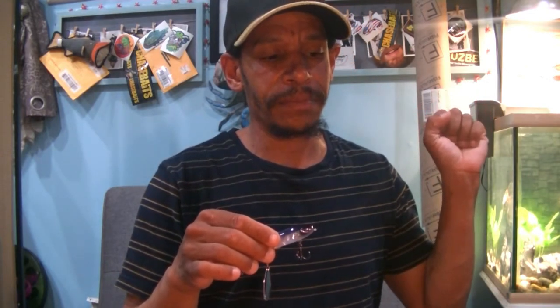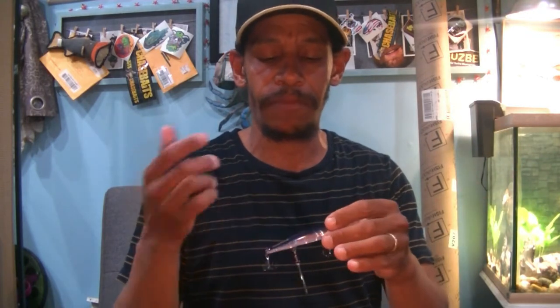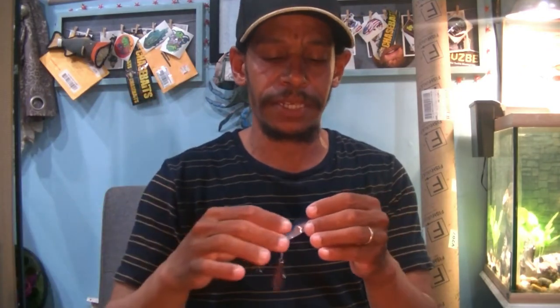Adding a swivel on the end will also get rid of your line twist on a lot of baits, especially things like buzz baits, spinner baits, etc.